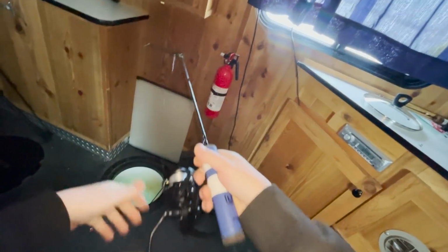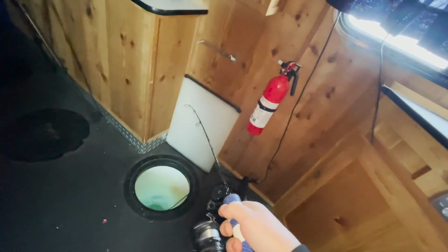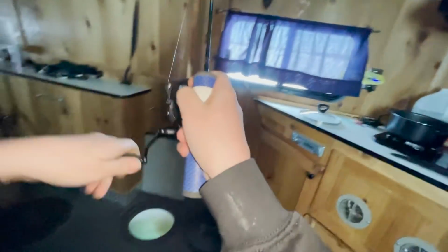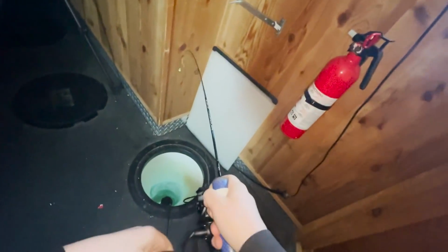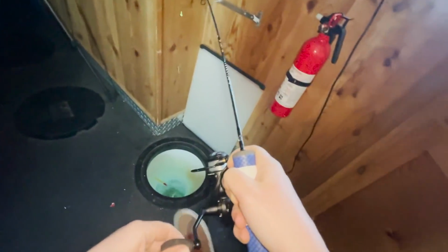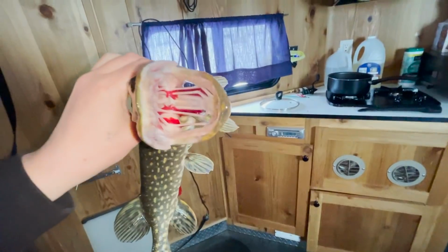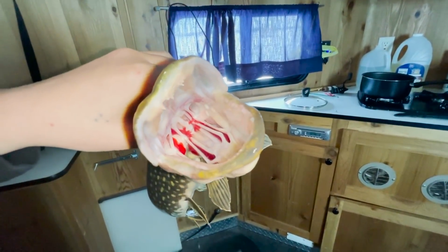My bobber's gone. What the heck? Pike or what? Yep. Little pike. Ha ha ha ha, what's up, Snot Rocket? Yum, yum, yum. It looks crazy. Wow. Alright, first fish in the morning.